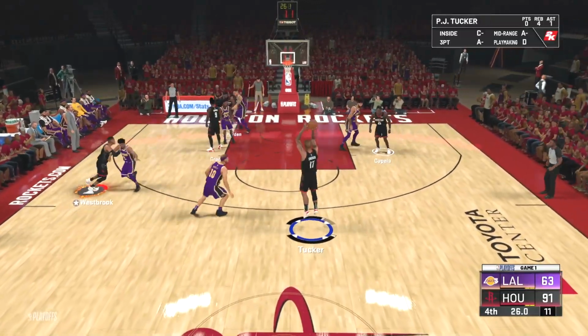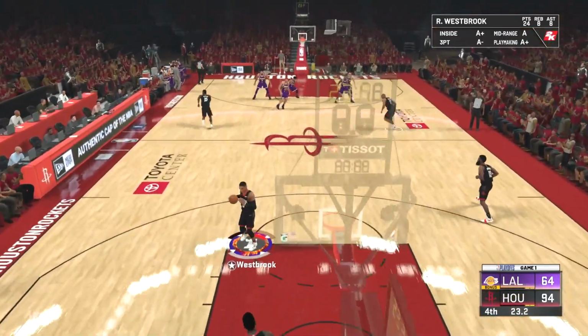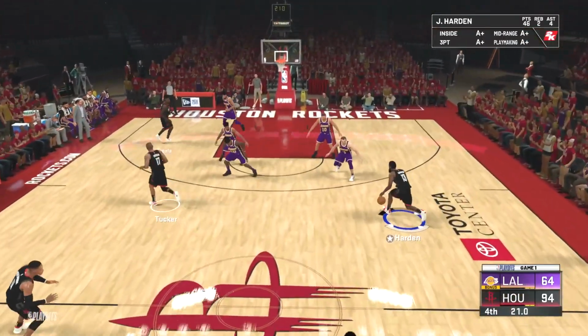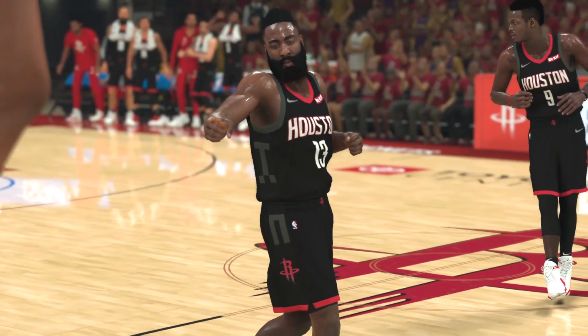Now another double team comes for Westbrook. Now PJ Tucker straight away three, gets his first basket of the game with the three. Now we got a little bit of time. We got 20 seconds left. That's plenty of time for James Harden to pull up. Green, bang. James Harden's got 49 now.